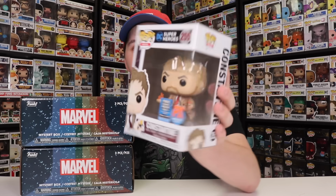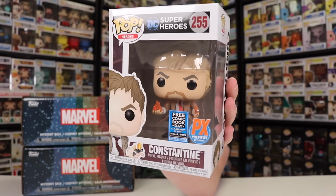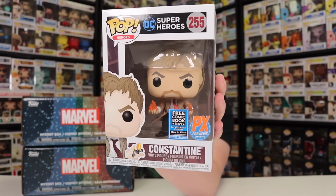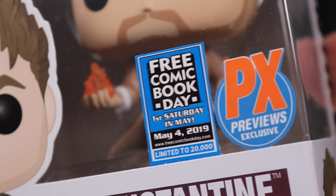Also guys, before we get into the boxes here, I did want to show this off. So this is Constantine from last year's Free Comic Book Day. And yes, this was supposed to be May 4th, but because of everything going on in the world, they had to push it back a little bit. By a little bit, I mean like, you know, July, August. But at least we still get to open up the boxes this year. Also, by the way, Funko, I really like that Free Comic Book Day sticker.